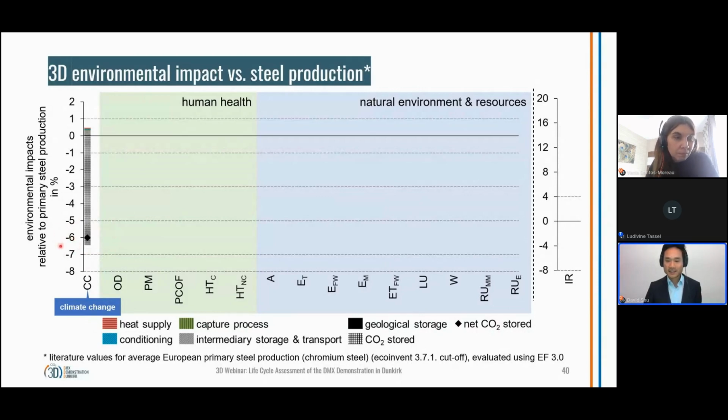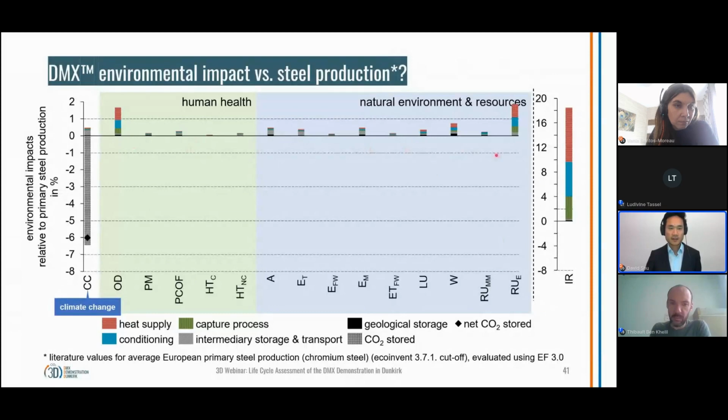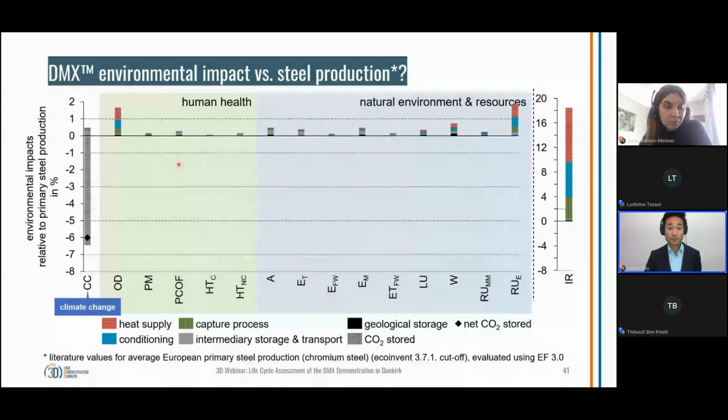So what does this reduction cost us in terms of other environmental impact categories? Let's have a look at all the other impact categories. We see here now that all of the other impact categories increase. However, I would like to point out that mostly the impact increases are low. They are mostly below 1%, with two exceptions, which are ozone depletion here and resource depletion fuels here.